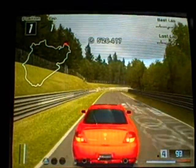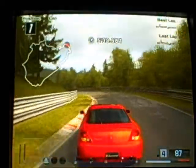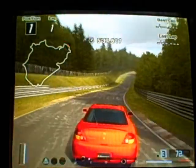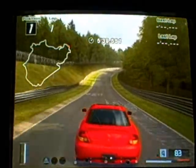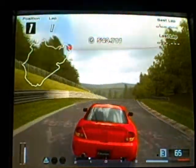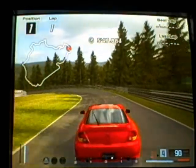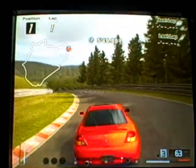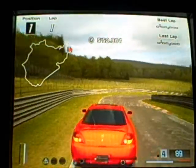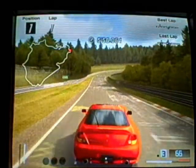My god. Yeah, see? In high-speed turns, if you have the right technique, brake, and then turn in. And the delay between braking and turning in should not be long. Ooh, that was close. Yeah, there we go. Yeah, that was a bit close.